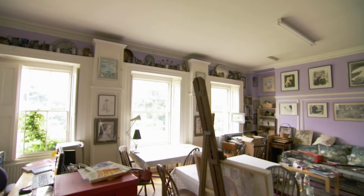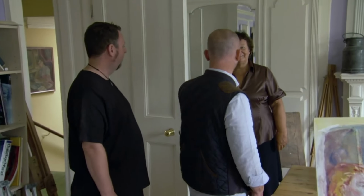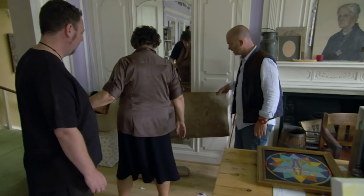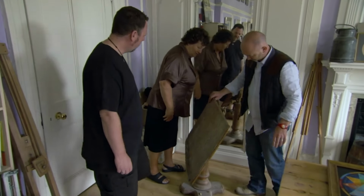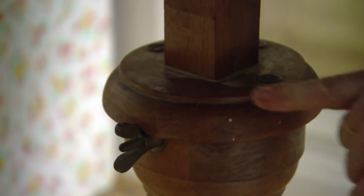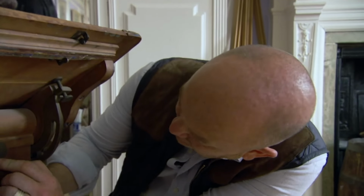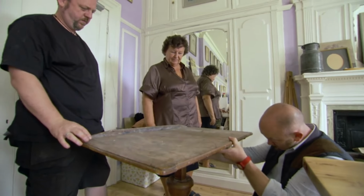Thank you. So, you've got this thing you're stood in front of. Yes, that's an old artist's brass easel. It moves up and down. Do you still use this? No, not really. I think that is Swiss on the back. Yeah, you can just see it here. So, J Rapper, Geneva. Super quality, condition's not great.